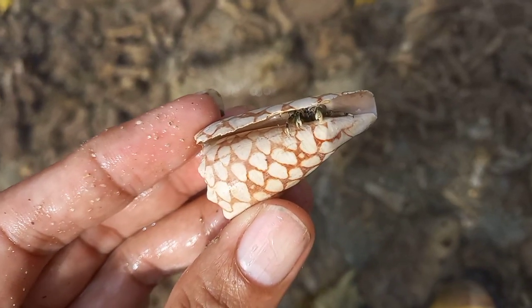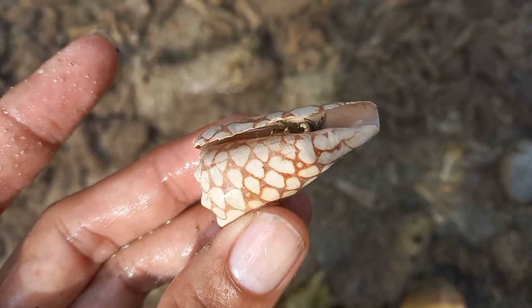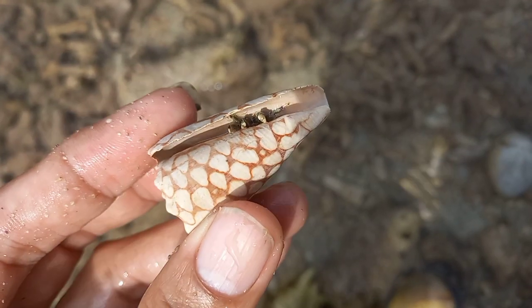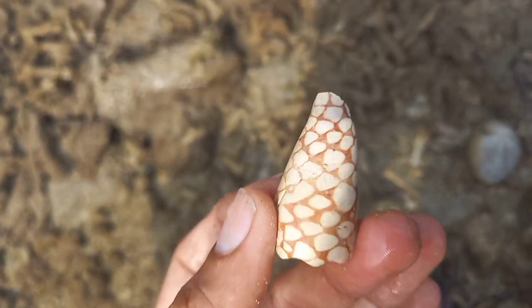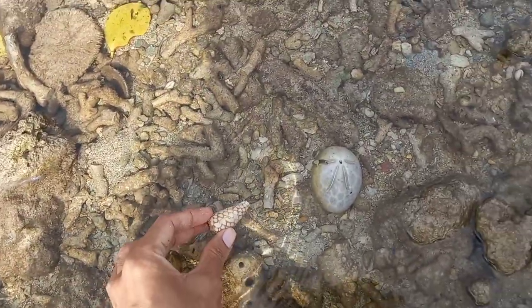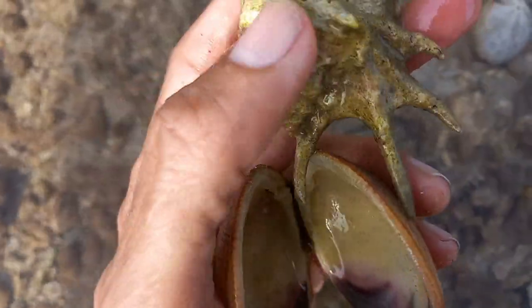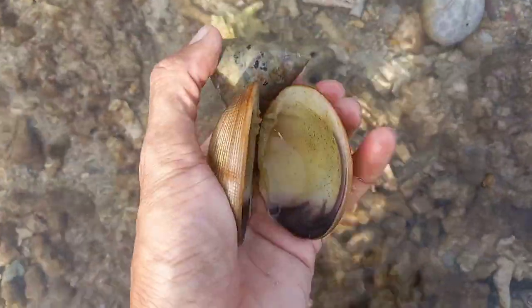Observe that one. This is a hermit crab, a live hermit crab inside this shell. So I have to leave. So, bye bye. Can take this one and this one. Seashells at home.